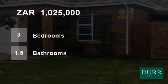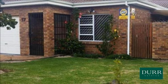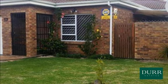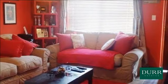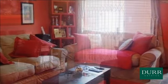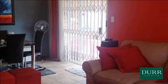Welcome to this three-bedroom townhouse for sale in Kuils River, Cape Town, South Africa for R1,025,000. Three-bedroom townhouse in Jagtershof. This beautiful home offers three bedrooms fitted with carpets, perfect for the winter days.